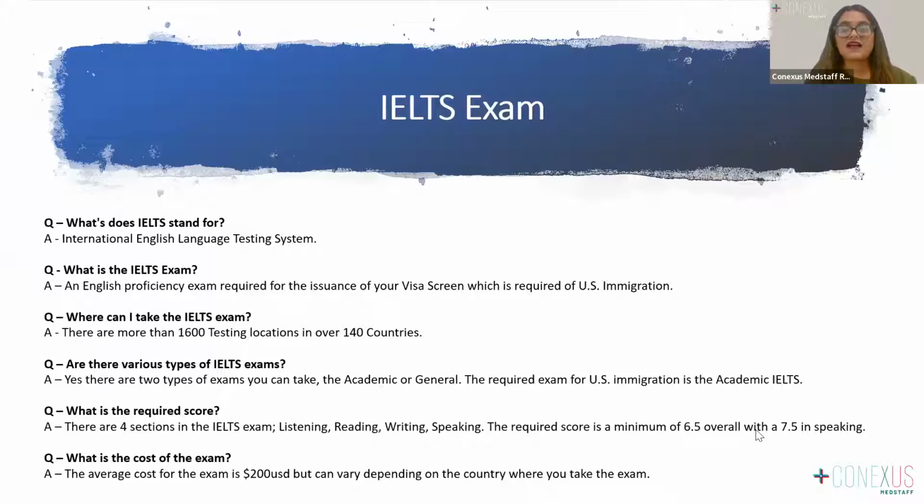All right, so IELTS exam. Let's start with some questions that are frequently asked about this exam. First off, what does the IELTS stand for? It stands for International English Language Testing System. So it is a group that works on navigating and understanding what your English proficiency is.